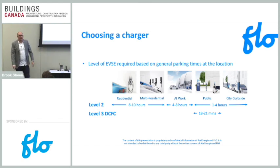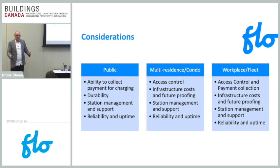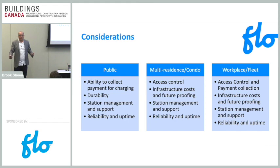Okay. And then I mentioned DC fast charging, 18 to 21 minutes in warm months, 25 to 30 minutes in cold months. And then you really want to basically move them out from that aspect. Considerations in public, all public: the ability to collect payment for charging is big in all public stations. Do not think of this stuff as offering it for free. Okay, we are one of the only ones that say that. I only make 15% on a transaction. That's basically covering the credit card transactions and processing.